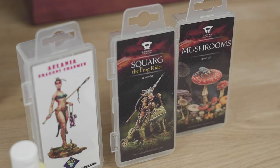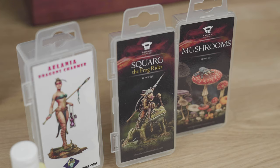Then I walked around and very quickly found Blacksmith Miniatures. They're a small company out of France, where I bought this Frog Rider and Mushrooms. I just absolutely adored those two sets, and that Frog Rider with the goblin on top of the frog. It just looked so fun, and I think it is really something where I want to use more time, and a piece where I want to try new things in the future.